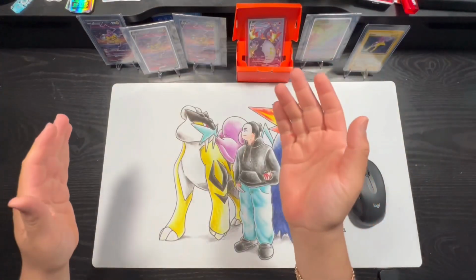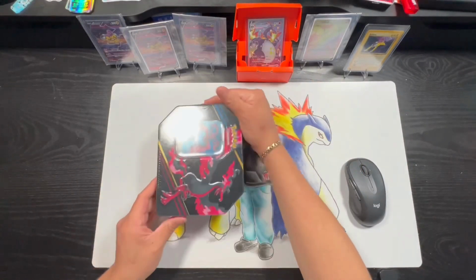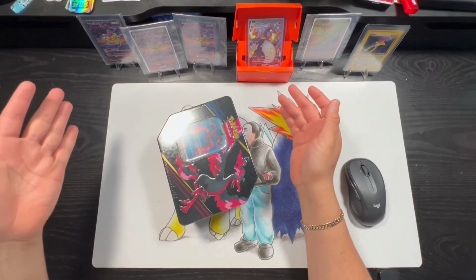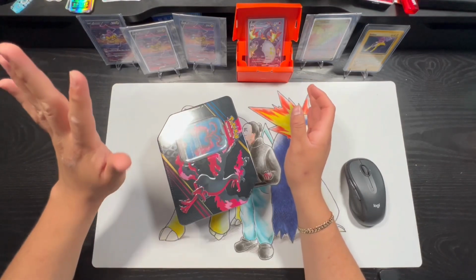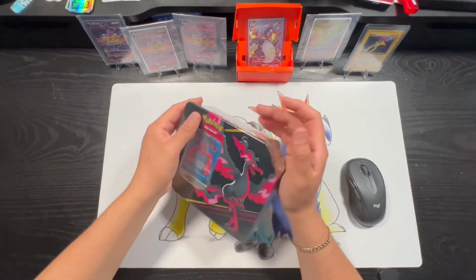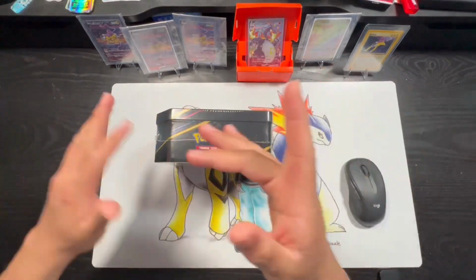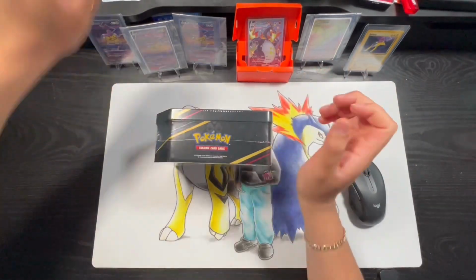And today, boys, I'll be honest, I just want a break from Scarlet and Violet. I know it's only been like 3 or 5 days since it came out, but I went way too ham. So we're bringing it back to Crown Zenith. It also gives me a chance to talk about where Crown Zenith is at right now in the market.